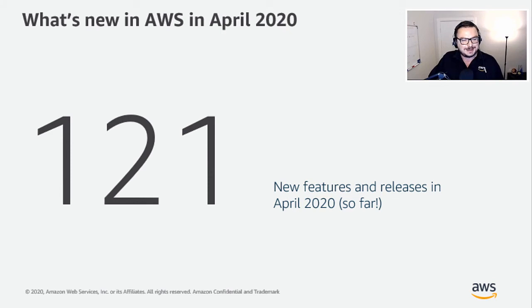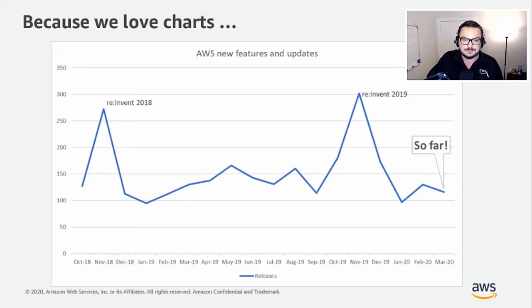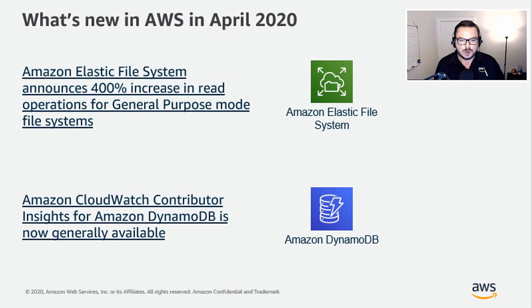So new updates in AWS this month, 121 so far. Which, if you're charting them out like we tend to do each month, looks a little busy. So here's a bit of a run through my top 10 for the month. The first one here is an update to the Elastic File System. So basically what has happened here is there's a 400% increase in read performance.